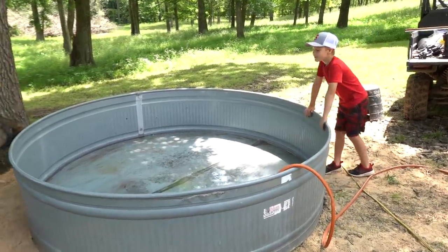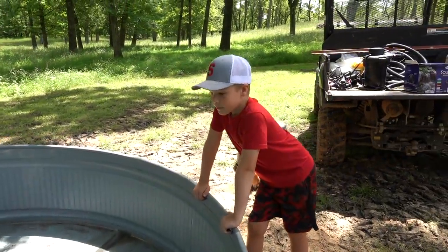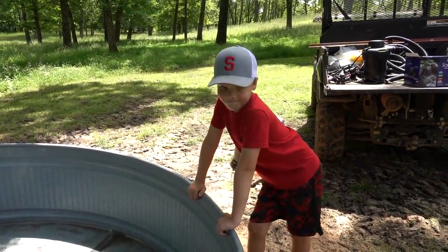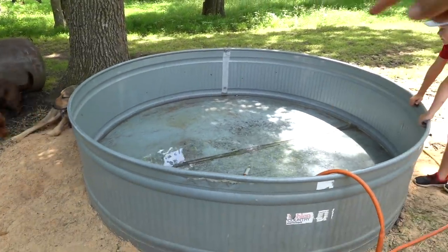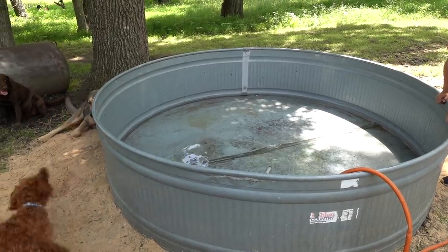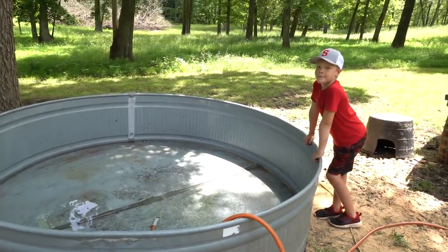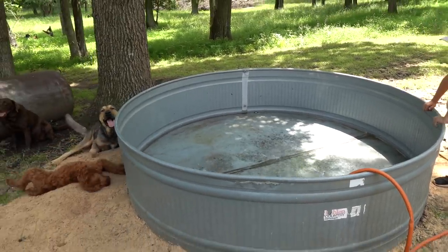So this is a used cattle trough that Houston bought for $50 with your own money, right? Mm-hmm. And it's 8 foot. It's an 8 foot diameter cattle trough and 2 feet tall. So if my calculations are correct, or Google is correct, it should be about 700 gallons. So we've already got it started.